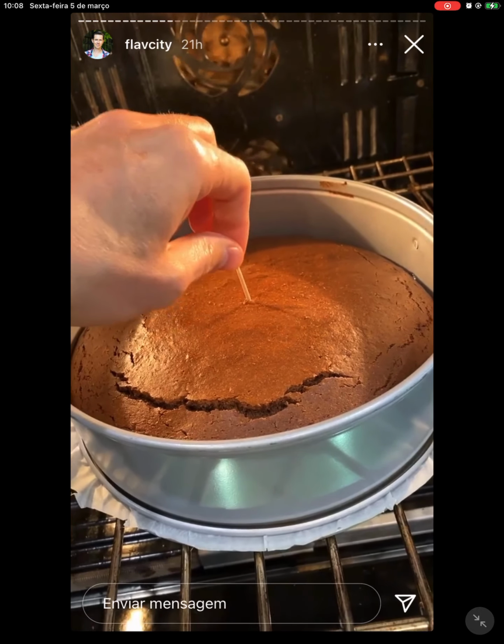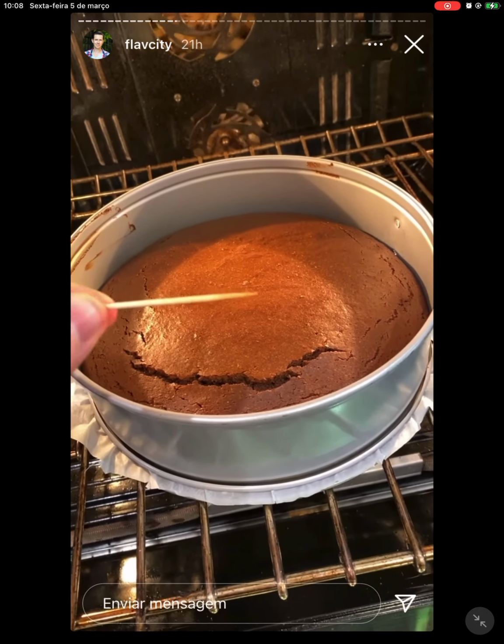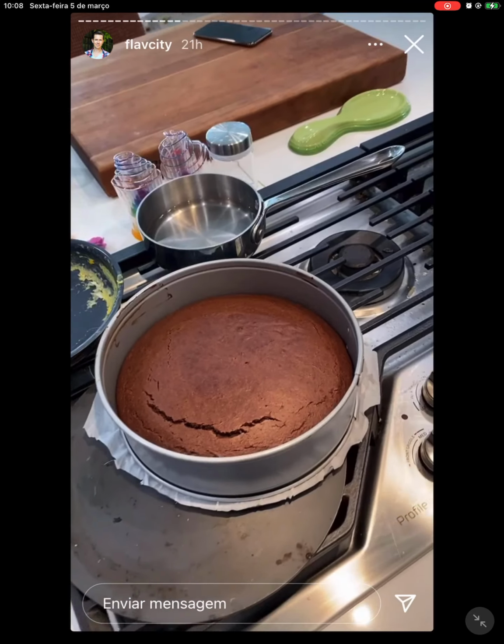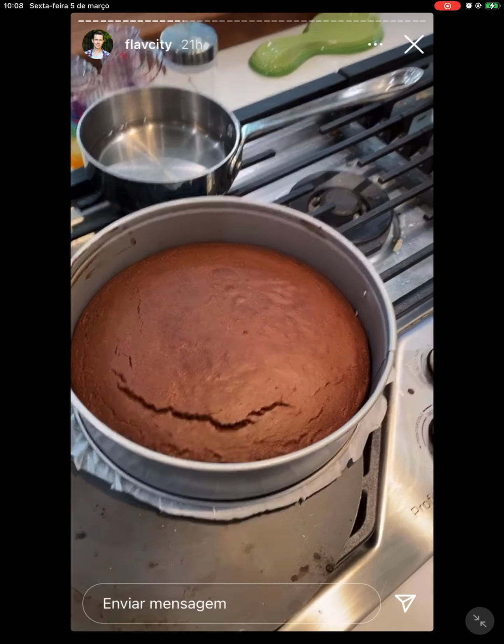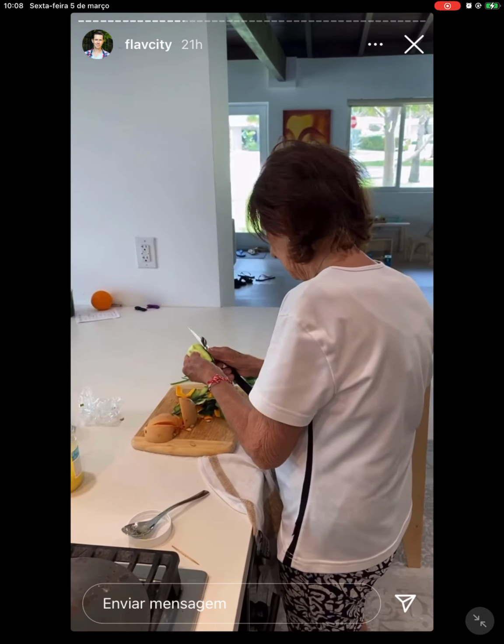I don't know, it feels done. What do you guys think? I say donezo. Once the cake cools down, we'll make a glaze with some hot water, some orange juice, and some maple syrup. Donnie's onto lunch here.